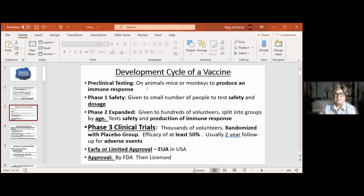Now, I wanted to go over a little bit about the development of a vaccine. We talk a lot about, and it's in the news, the phase 3 clinical trials, but a lot has to happen before we get to that point. And I've listed some of the activities here. First of all, in the preclinical testing, this is when the vaccine is given to animals, usually mice or monkeys, and then they measure to see if an immune response in the form of antibodies has taken place.